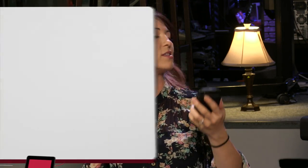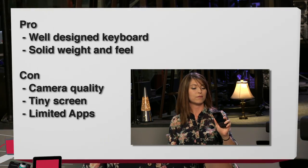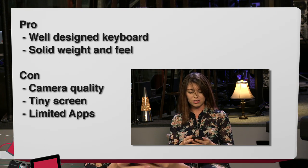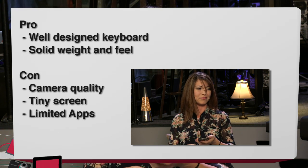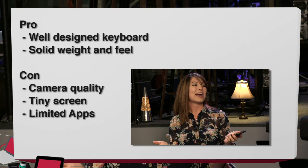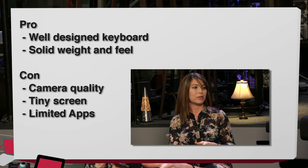So I'll give you my pros and cons. Of course, the pros: well-designed keyboard, solid weight and feel. Really like the feel of this and the fact that it's relatively weightless. The cons: the camera quality just stinks. I really don't like the camera. Really tiny screen, I can't get over that. And limited apps. There's not a lot of apps available with the BlackBerry.